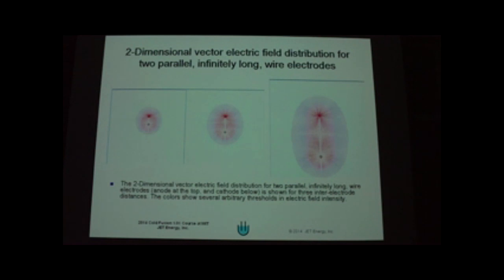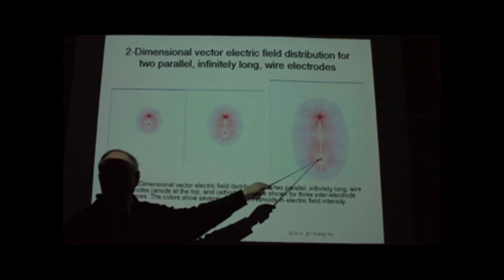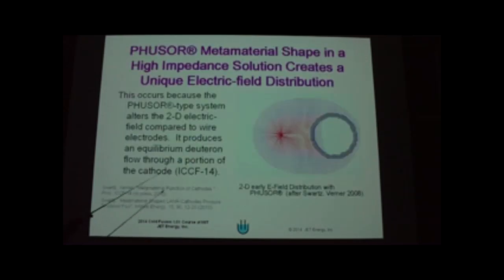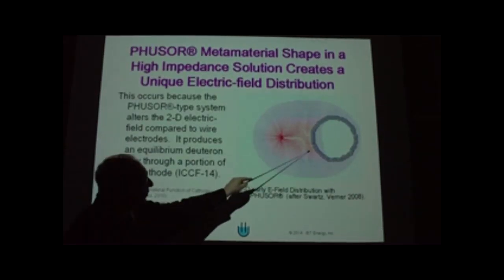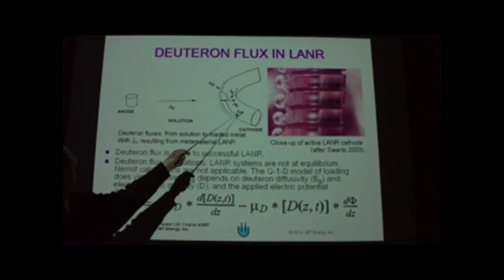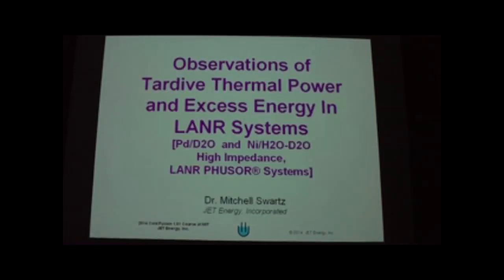Okay, so you see, with the wires, it doesn't matter what the distance is. You get the same effect. You get a net no flow through this. It all equals out. But we get the advantage, actually, that with these, we end up getting a flow through the metal. That's what I think is going on here. That's the current.